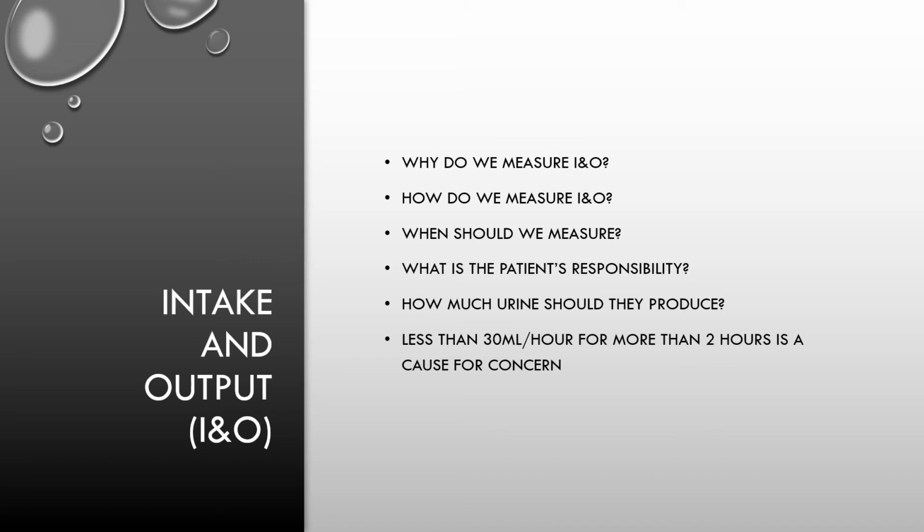When we think about output, anything that comes out of their body. So if we have a nasogastric tube to suction, we want to measure that. If they vomit or have emesis, we want to measure that. If they have any wound drainage, we need to measure that. Chest wound drainage, we need to measure that. When do we measure? Anytime anything is full. So if their hat is full of urine, we need to measure it. Urinal, chest drainage, tubing is full, we need to measure that. So we want to look at the whole every 24 hours.